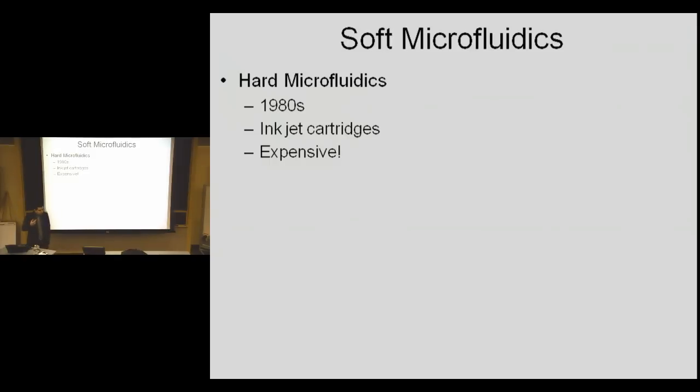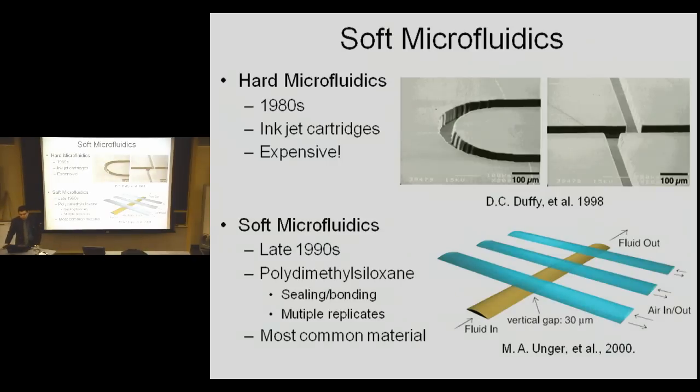That said, it's a manufacturing technology, and fairly low cost devices as a result. But in the realm of experimental microfluidics, the approach of using semiconductor processing techniques resulted in long times for fabrication of new designs. This is very expensive. Then in the late 1990s, there was a push to start to use soft materials that you could cast on patterned wafers.